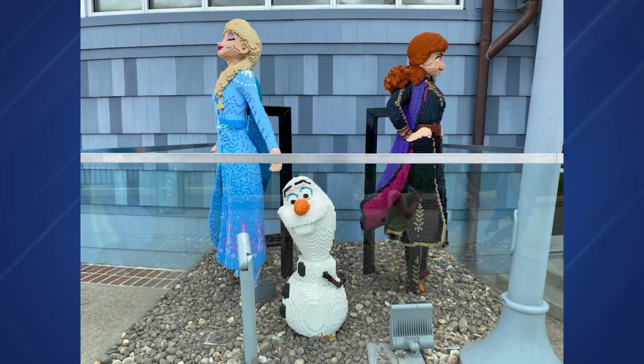Some artful new additions have come to Disney Springs. New sculptures inspired by Frozen and Star Wars have been installed outside the Lego store, featuring characters beloved by fans around the world, fashioned in Lego bricks. The Frozen display stars Anna, Elsa, and Olaf wearing their outfits seen in Frozen 2.